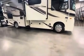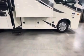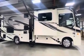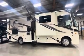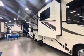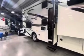You do have some outdoor storage down here. Those two big compartments you see there are both full pass-through storages, so you can get those big items in there that you're trying to fit. These do come with slide-out toppers, as you can see. Obviously full electric awning with LED light strip lighting. You got your exterior TV.